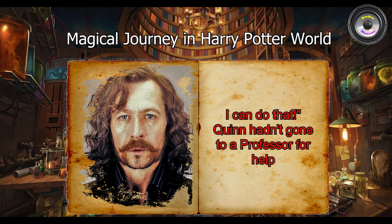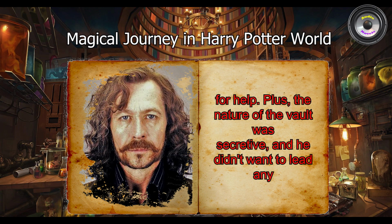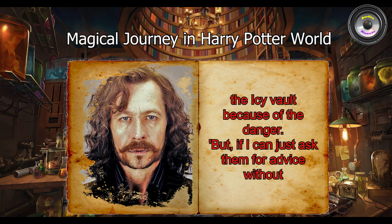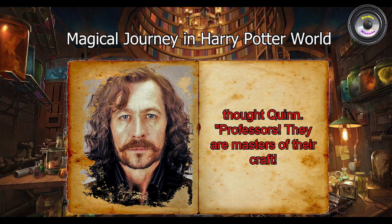Quinn hadn't gone to a professor for help since he had come to Hogwarts, so somewhere in his head Quinn had excluded asking them for help. Plus, the nature of the vault was secretive, and he didn't want to lead any of the faculty members to the vault as it would lead to him being banned from accessing the icy vault, because of the danger. "But, if I can just ask them for advice without revealing anything about the vault, then I can get some insight. Yeah, that would work," thought Quinn.